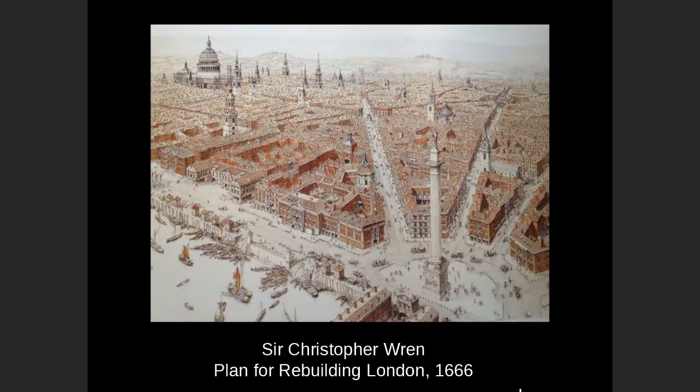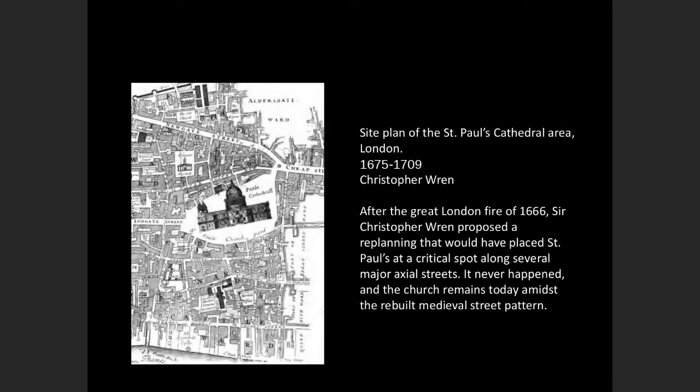So unfortunately, Wren's grand plan for London was never implemented. Of course, later on, after the bombing by the Germans during World War II destroyed the same neighborhood again, the English were able to do more boulevard streets. So you do see a little bit of that in today's London, but only because it got blown away again. But a few things did happen out of Wren's plan. One was the construction of St. Paul's Cathedral. This started in 1675. It was finished by 1709.